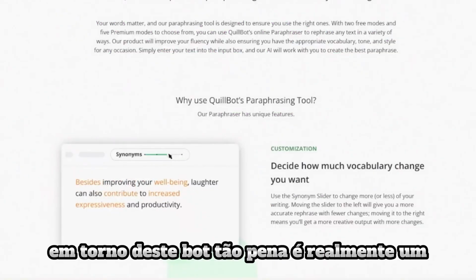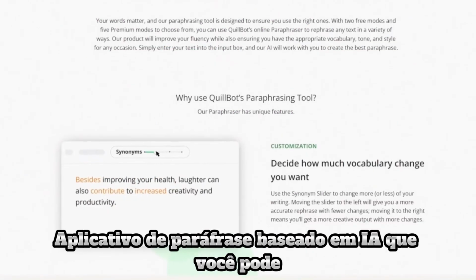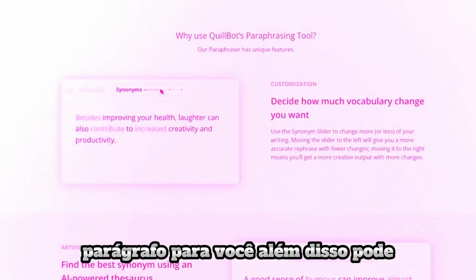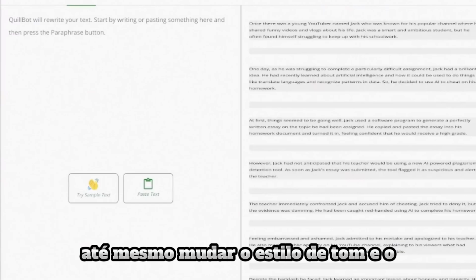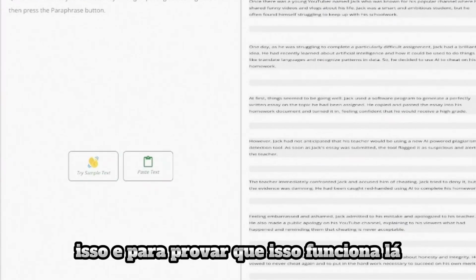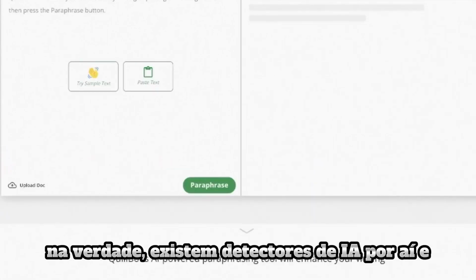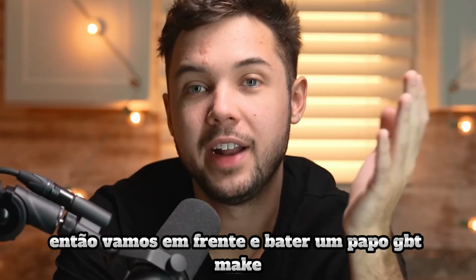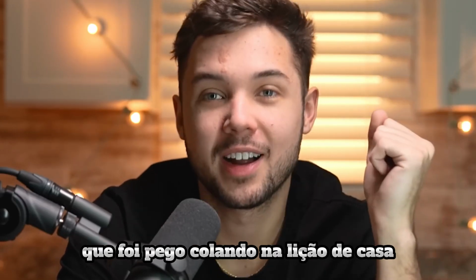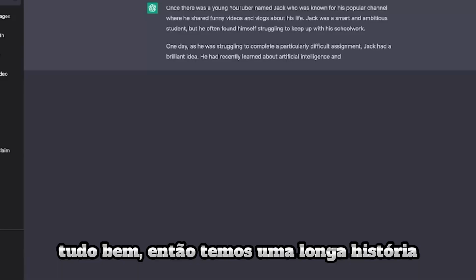So Quillbot is actually an AI-based paraphrasing app that you can use, and it'll basically reword any paragraph for you. On top of that, it can even change the tone, style, and the length of the message that you put into it. And to prove this works, there actually are AI detectors out there. And so let's go ahead and have ChatGPT make a story for us about maybe a YouTuber that got caught cheating on his homework.